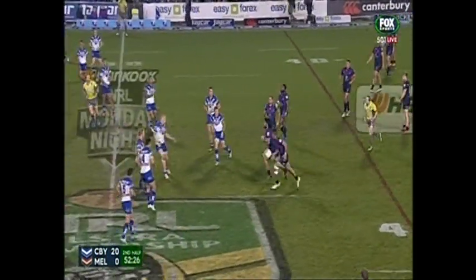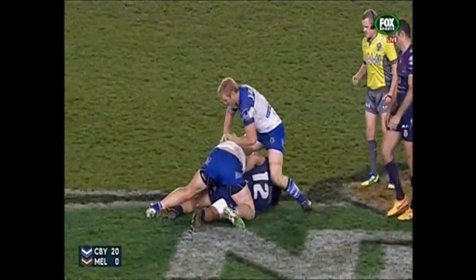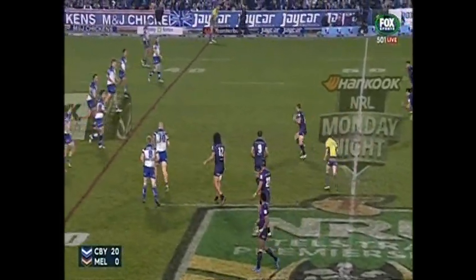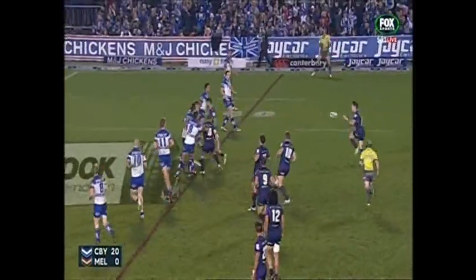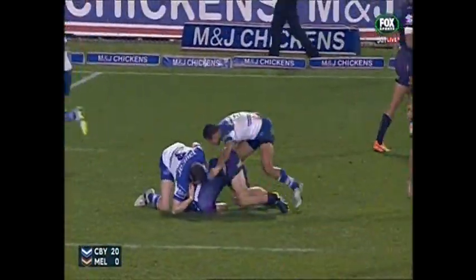You wonder, after struggling for points last week against the Brisbane Broncos, with all the possession they had, you just wonder how they're going to score here tonight. No, that was going to be the real issue for the Melbourne Storm, as Green, we thought a lot of the responsibility would fall on his shoulders.